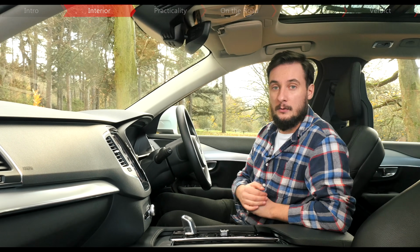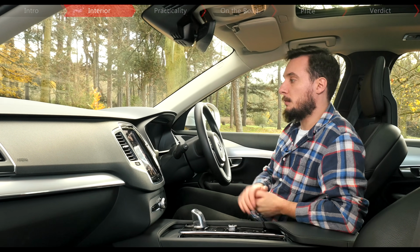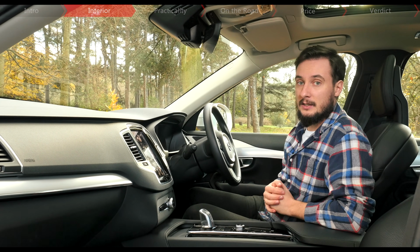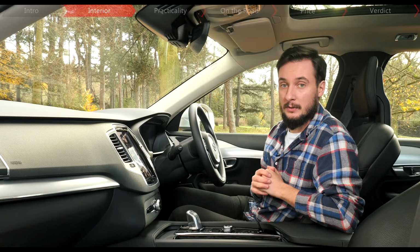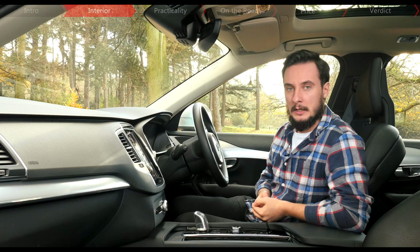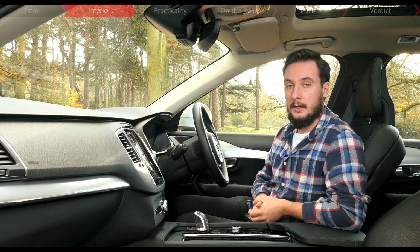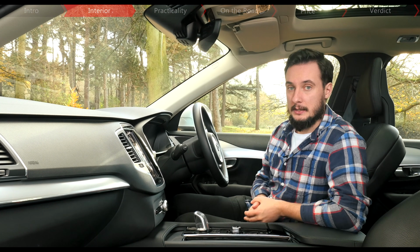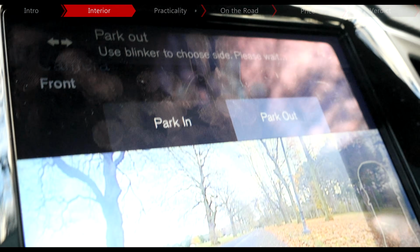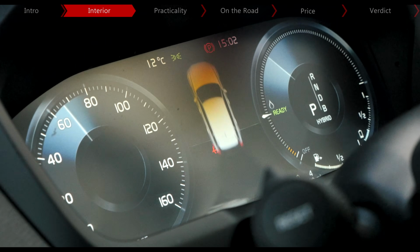The serene cabin also masks the fact that the T8 is something of a technological marvel. Compared against the last model, the dashboard has been almost completely decluttered of buttons, with all functions now accessed through this large tablet-style touchscreen infotainment system, which is sharp to look at, easy to use, and even works when you're wearing gloves. Standard equipment is equally impressive, with all XC90s getting DAB digital radio, keyless entry, sat-nav, and LED headlights. There's also adaptive cruise control, Volvo's semi-autonomous Pilot Assist driving function, along with an 8-inch digital display which replaces the traditional analog dials.